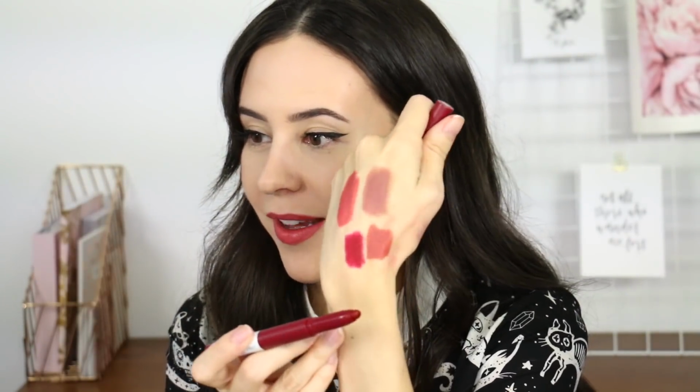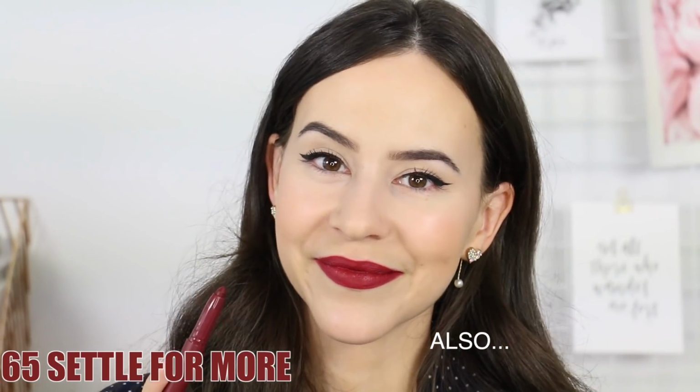You can see that they're matte, but again, very, very comfortable. They don't fade weirdly. They barely fade to begin with. There's barely any transfer. But whatever fades throughout the day is very natural. They don't start emphasizing any dryness or create some. They're just amazing. And yes, these two colors are my current favorite, but all of them deserve some love for sure.